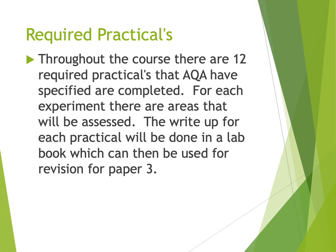The required practicals will be written up, and the write-up is assessed, and that's used as evidence that you have passed the various skills that are being tested. The write-up from the practical is also important because when you get to the end of your 2 years, you'll have a paper 3 which includes questions based on those required practicals. So your write-ups will be useful for revision at that point.